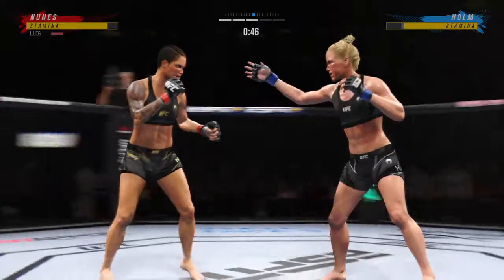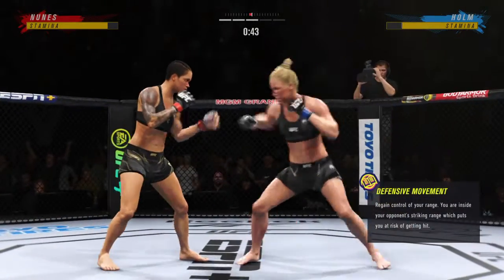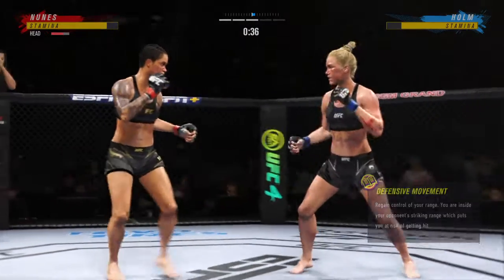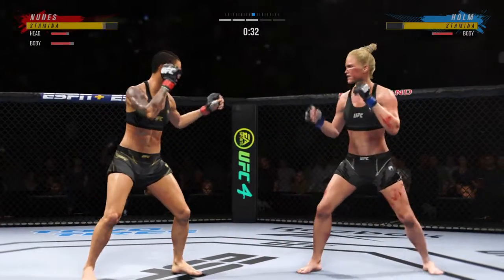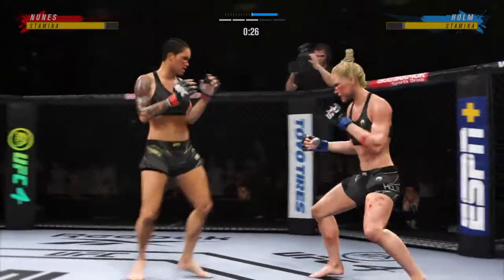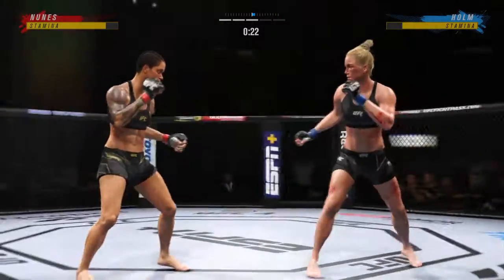All right, so there's that kick to the leg, and you can be sure she's going to go back to the well with that. She's beating up that lead leg, dominating it, slowing down her opponent. Look for her to continue doing that same kick. Trying to hammer that lead leg.